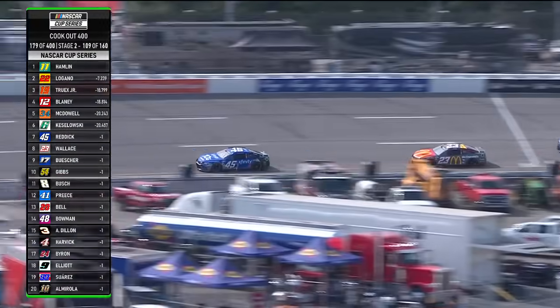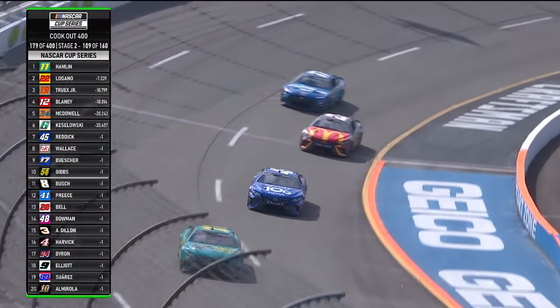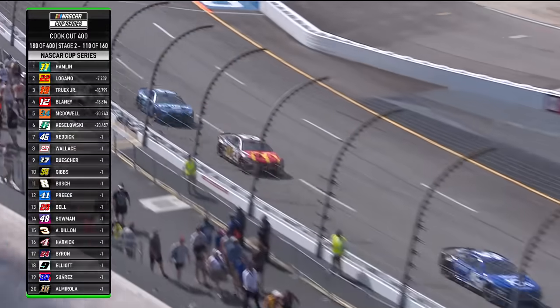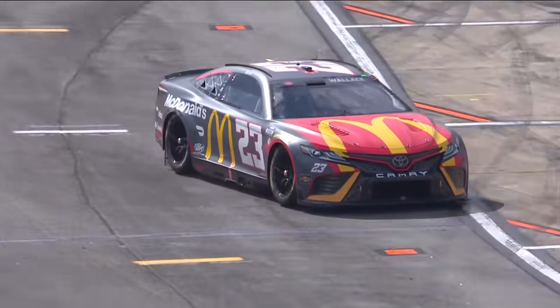That clear track in front is enough reason to run a lap more, as long as you don't get stuck in traffic, although quickly the 45 and the 23 are catching him. You mentioned that slow stop. You see the 45 got the leapfrog to 23. Let's take a look at what happens.